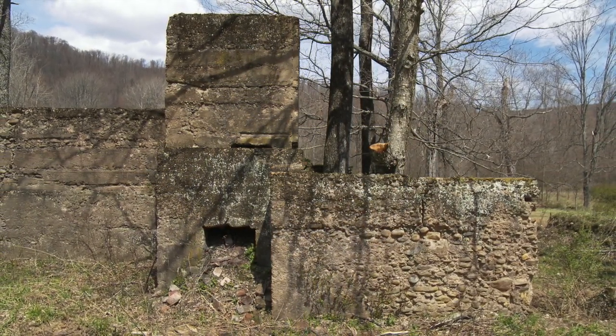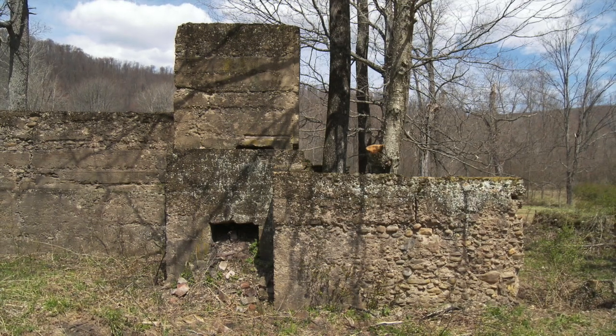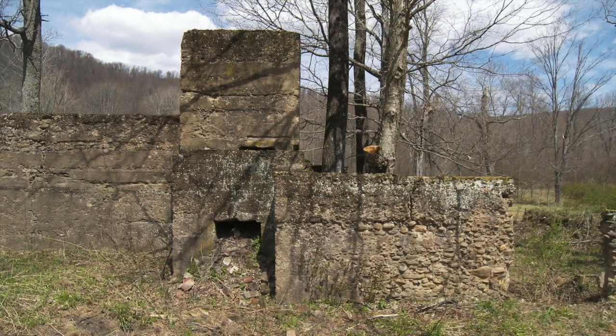Now, you can see that the foundation of these buildings was created with concrete, again, just like the major foundations at the sawmill. The section that we're looking at here is the boiler room that would have been at the base of the first building where the two boilers were located.